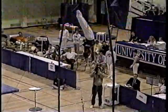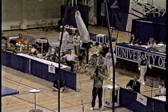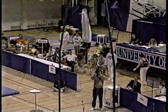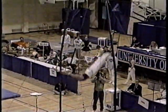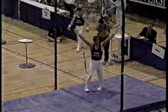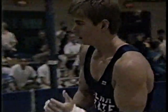Nice swing to handstand. Ooh, kind of a little bobble there. And a front giant. Again, unusual. He's having trouble with the handstands. And he winds up for the dismount. Stretch half in, half out. And a little hop in the dismount. And you can kind of see the disappointment on his face.